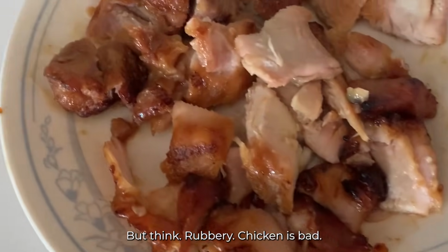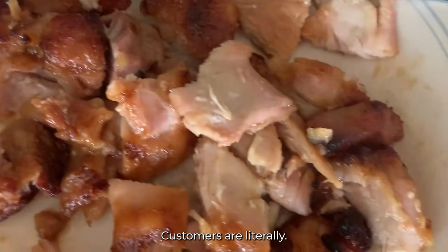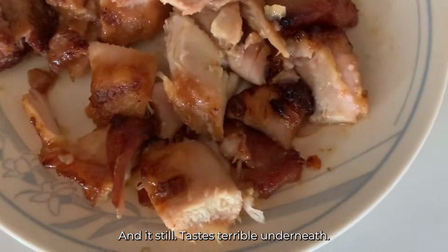But think rubbery chicken is bad? Wait until you hear about the next brand. Customers are literally scraping off the marinade before eating, and it still tastes terrible underneath.